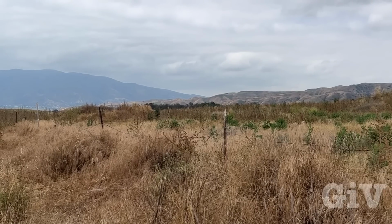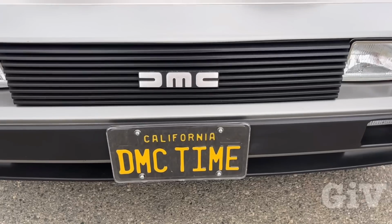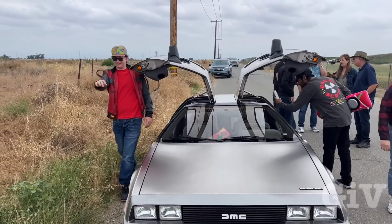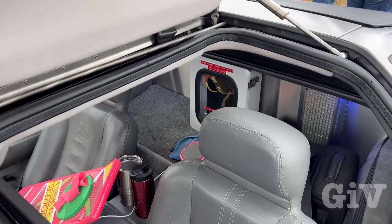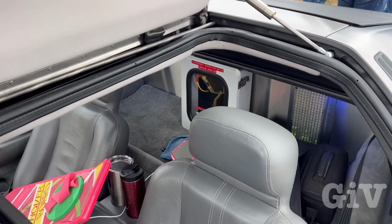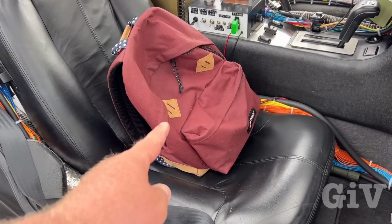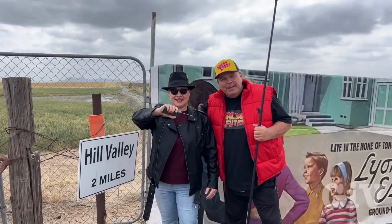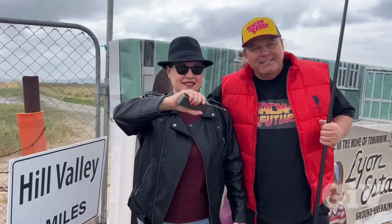There's another picture I match up. Marty standing right in front of the fence. Another Marty just arrived. And he also got the flux capacitor in the back. There's Marty McFly's backpack. Standing here with Marty, trying to contact Doc.